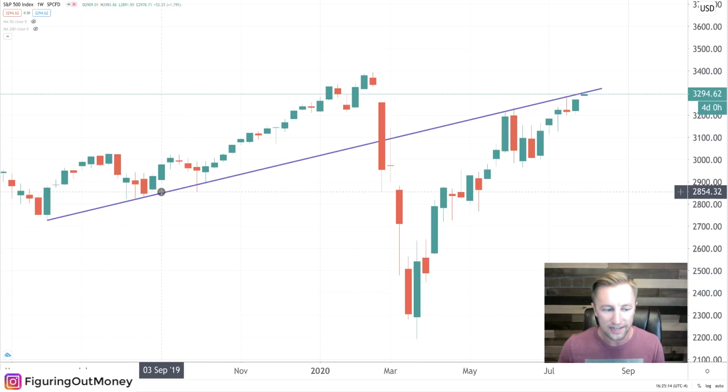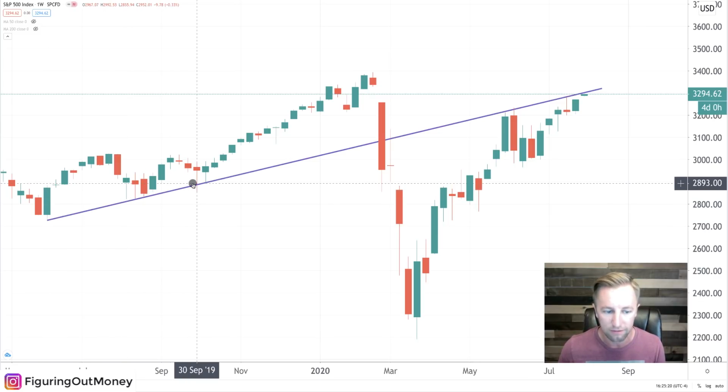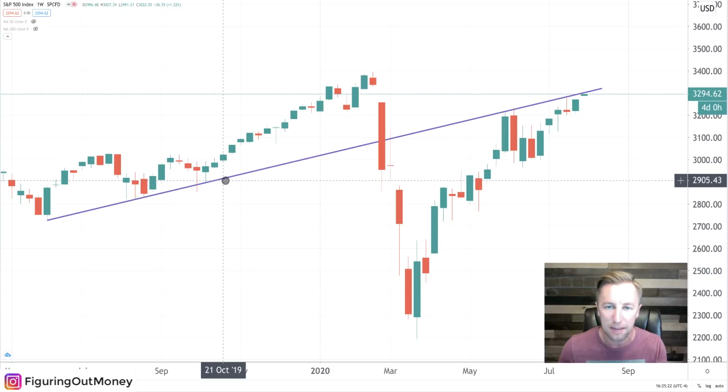So 3 data points, and not to mention each one of these candles is a week. So you have 1 week, 2 weeks, 3 weeks, 4 weeks, 5 weeks, 6 weeks. So you have a lot of separate data points. So this is an important trend to keep an eye on. So that's why we're going over it.